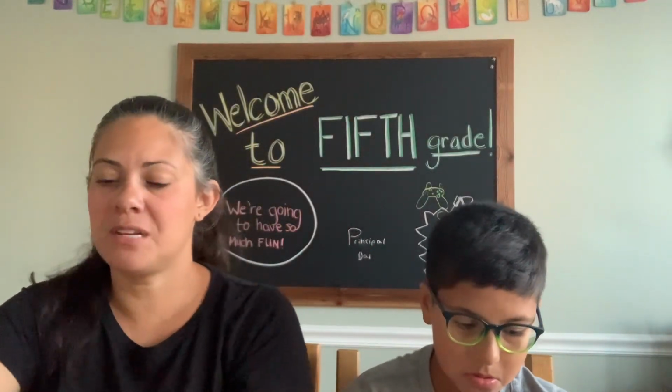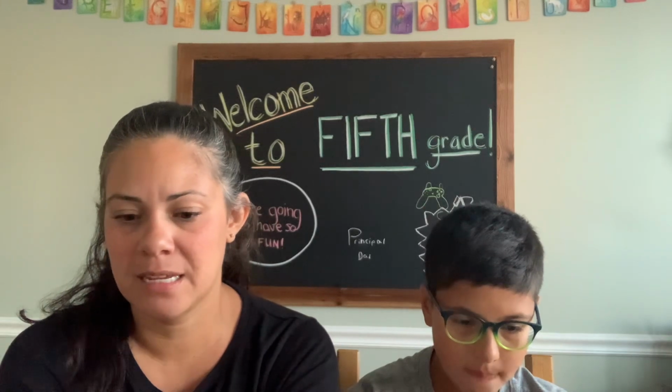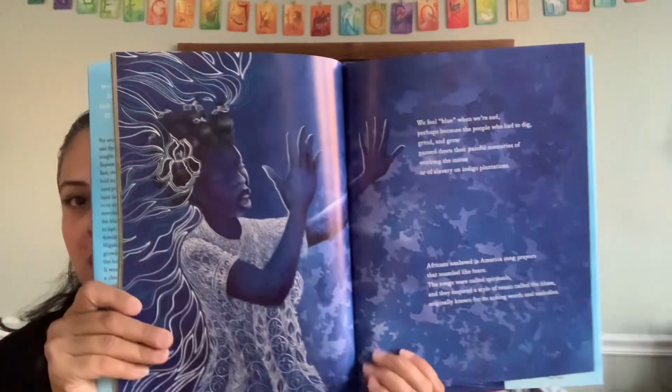I have been eyeing this book and it was on Book Outlet, so I picked it up. Blue says, embark on a vibrant journey through the history of the color blue. I have not read it yet, so I cannot tell you anything about it. Just that the pages are beautiful.